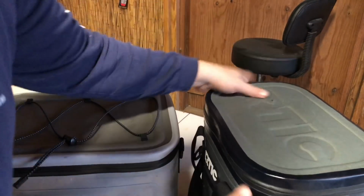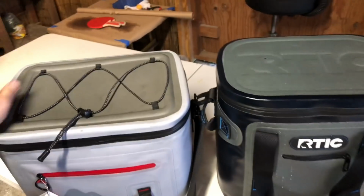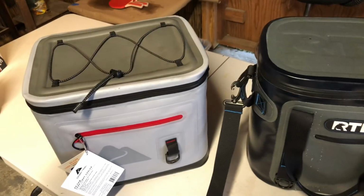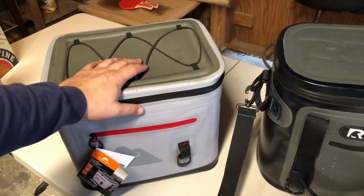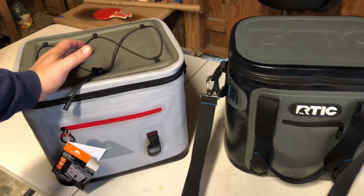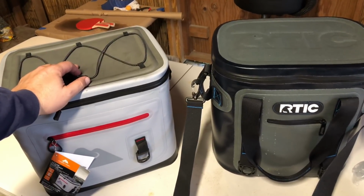for whatever that's worth. Again, the fit and finish of the Arctic is a little bit better, and I think very much on par with Yeti for a little bit less money, where this is less than half the price, but certainly cheaper. So I'm going to come back, it's about 5 o'clock right now in the afternoon. I'm going to come back in the morning and see what this ice situation looks like.